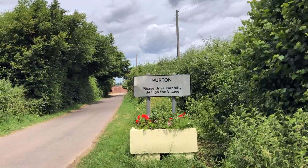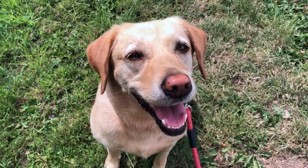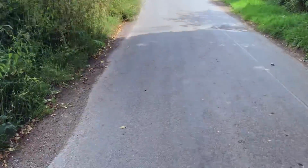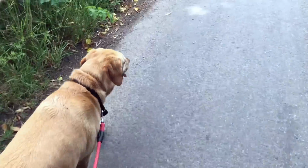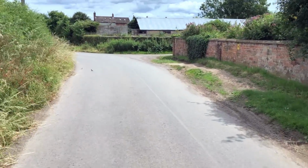Here you go. I think I've come out of Purton, so I might have to check the map. The maps aren't working, it's not a great signal around here, so I'm going to head back along that road and see if I can find the church that way. Right, nearly back to where we almost started.